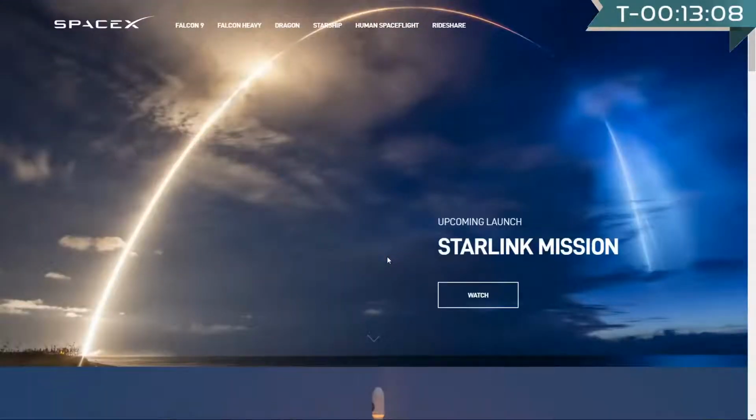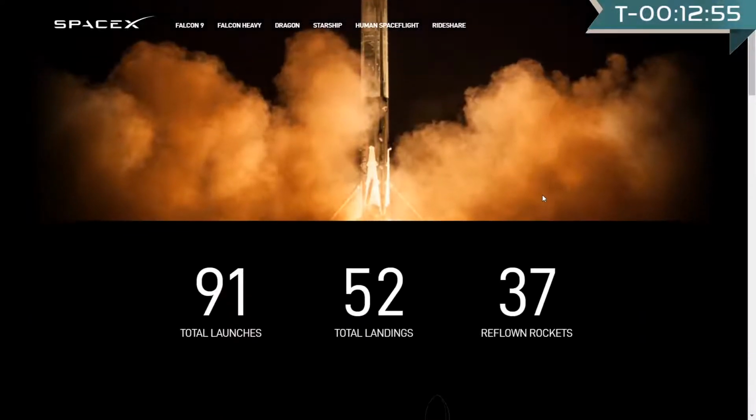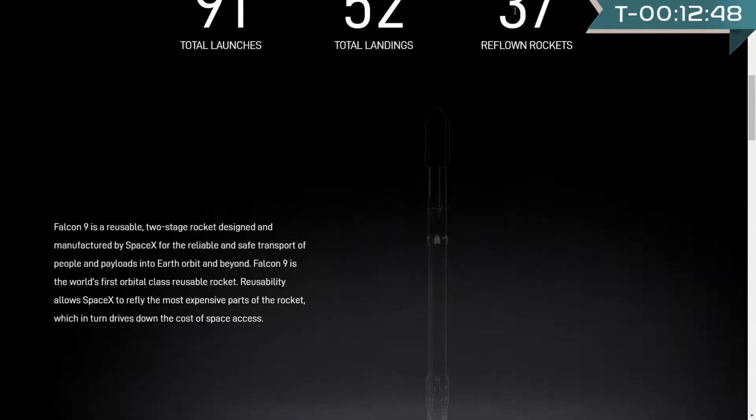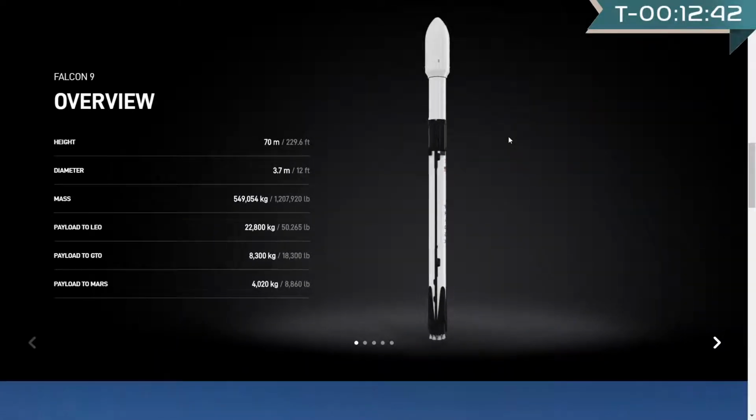So let's jump directly to the rocket configuration we will be using today. We will be using a Falcon 9 rocket booster, which has a total of 91 flights, 52 landings, and 37 reflown rockets. It is a reusable two-stage rocket, and right now it is the world's only reusable orbital class rocket. It has a payload capacity of 22.8 tons, and the height is around a 15 to 17 story building, if I'm not wrong. The payload to GTO is 8.3 tons, and payload to Mars is 4 tons. So it is a very capable rocket.